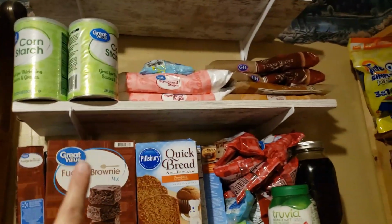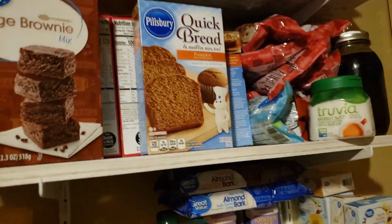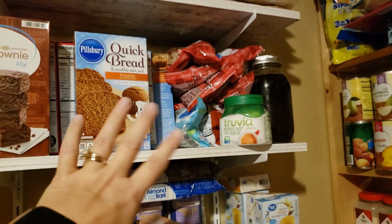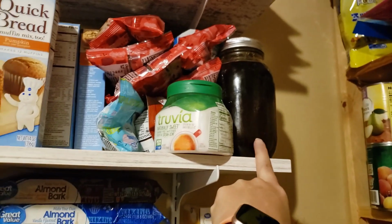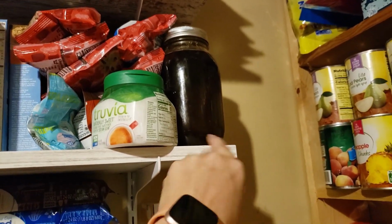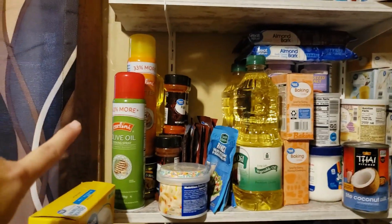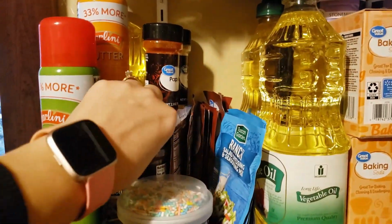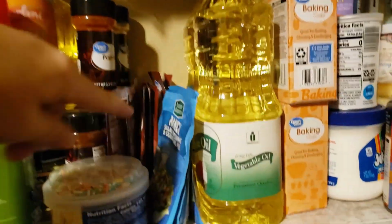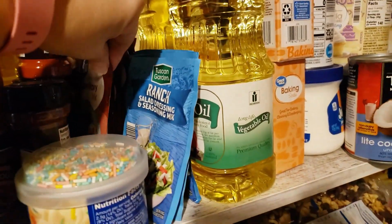So I've got cornstarch, baking powder, brown sugar, and here I have brownie mixes, cake mixes, pumpkin breads, all the chocolate chips or whatever kind of chips, Truvia, my honey. I get this from my sister. They own a bee business, so I always get fresh honey, so I just keep it in jars. And then cooking sprays, oils, a lot of my seasonings I make my taco seasoning with. I did get some ranch packets and a whole bunch of gravy packets just in a pinch.